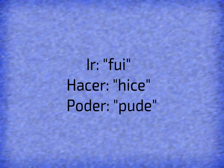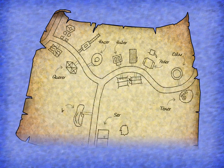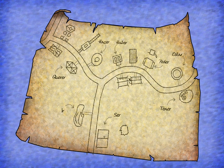Fui, hice, and pude don't seem to have a lot in common. But if you were to look at a map of the neighborhood, ir, hacer, and poder, the three that I just mentioned, are pretty far apart from each other. Suppose we look instead at two shops that are closer together. For example, hacer and querer are very near to each other. They just face each other across the street at the fork in the road.